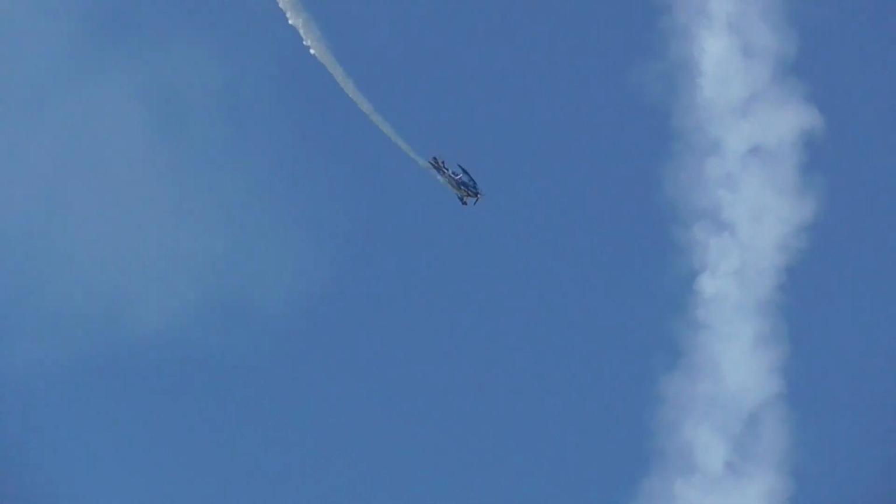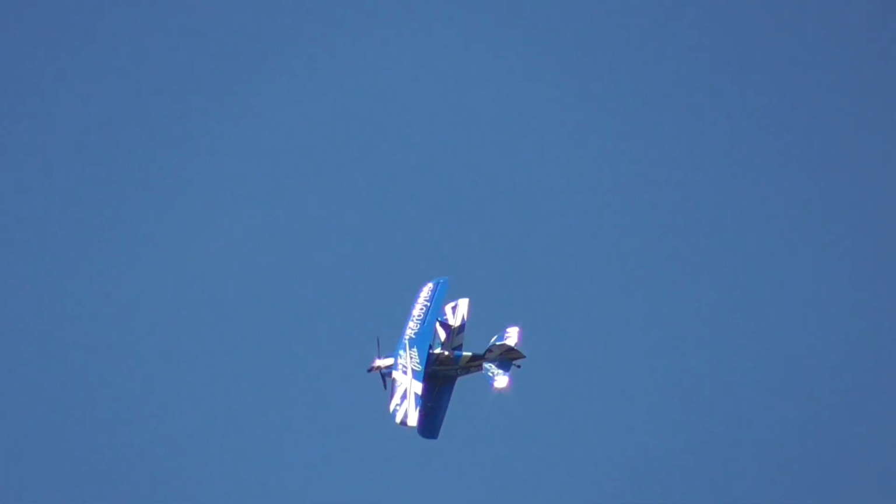So here we'll be coming into one of the first of the hovering manoeuvres. The aircraft will be slowed to a very high alpha attitude, and then the aircraft will be vertically stationary in the sky.